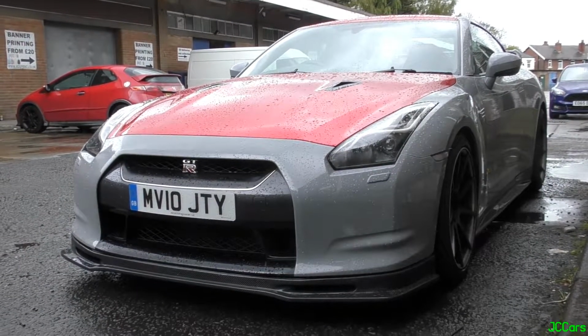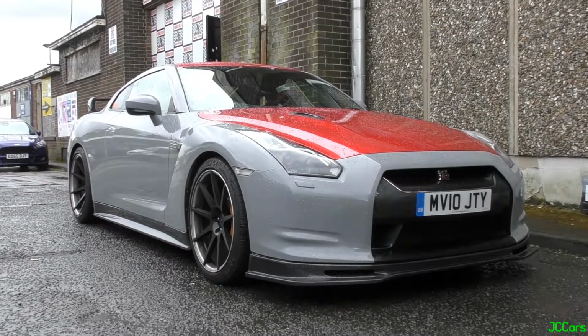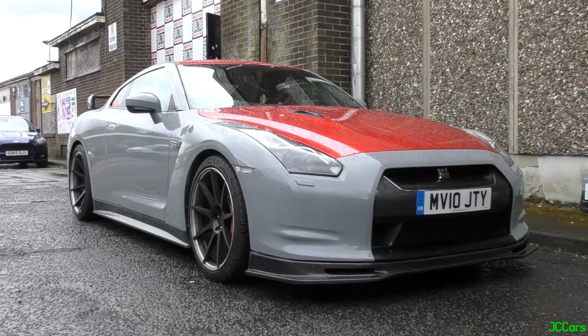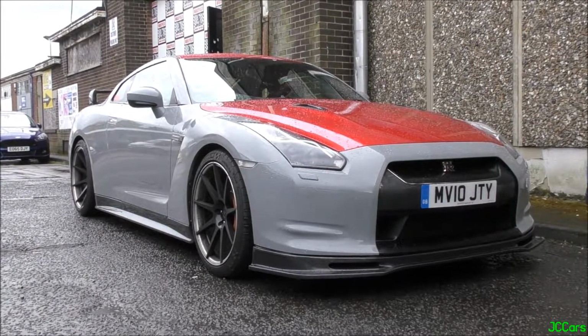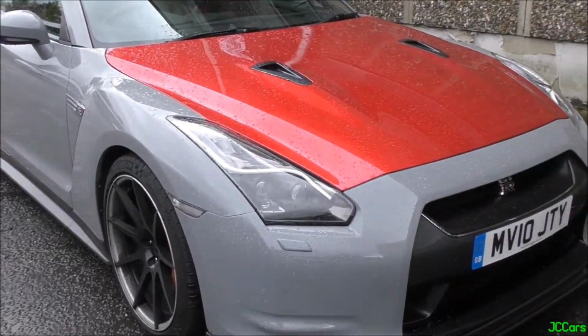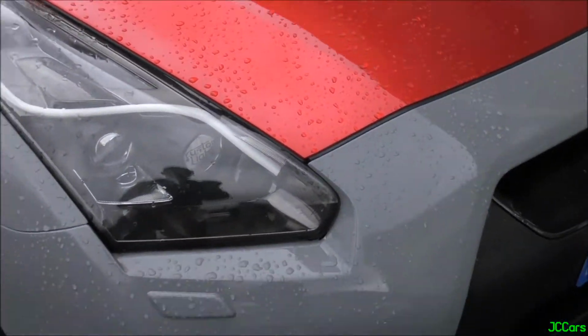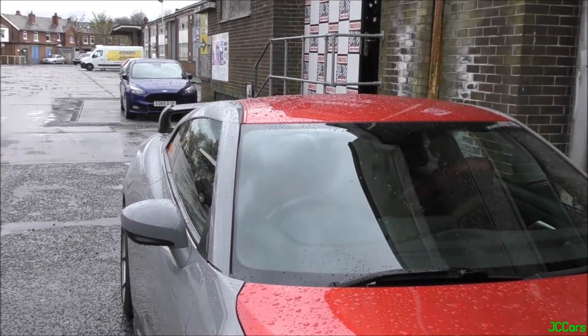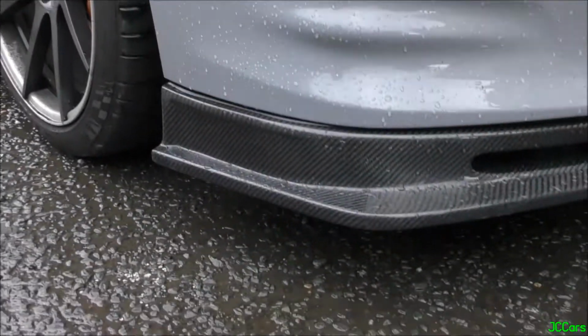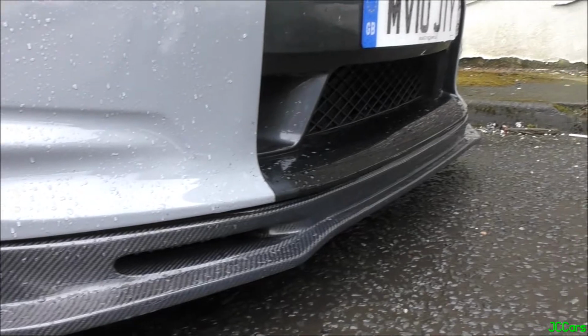Yeah, so we've just come over to the F1 indoor karting track in Wakefield, and we've got this stunning example of a Nissan GTR 2010 model. It's quite extensively modified. It's like a sort of Nardo grey colour with the red on the bonnet and the roof, and then on the back boot lid. And it's got this lovely carbon fibre splitter up front.